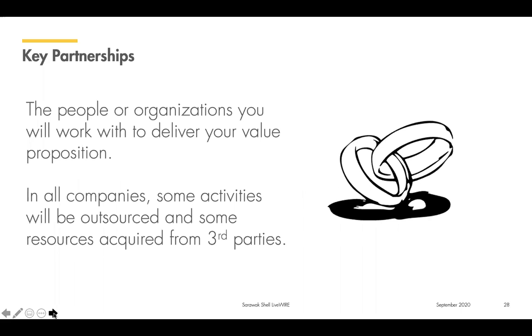Lastly, this is the last element of delivering value, which is partnership. There is only so much that you can do in your company, right? More often than not, you will need to work with others to deliver your value proposition. In all companies, not even Apple, right? Apple is a very good example. They don't manufacture their products, right? They work with suppliers like Foxconn in Taiwan to help them to create the product.